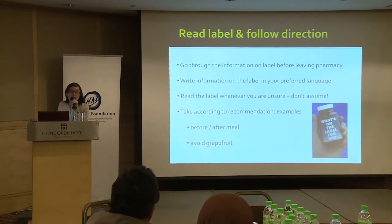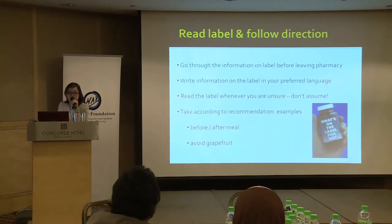And then our labels are all in Bahasa. If by any chance the person you are taking care of, or you are the one taking the medicine, feel more comfortable with any language that you will understand better, you let us know. We have Chinese, Indian, Malay working in the pharmacy. We can always do the translation and you write on the label. Because sometimes when you go home, you will forget what we tell you over the counter, and you can still double check on the label. So whenever you cannot remember anything, please check, do not assume.